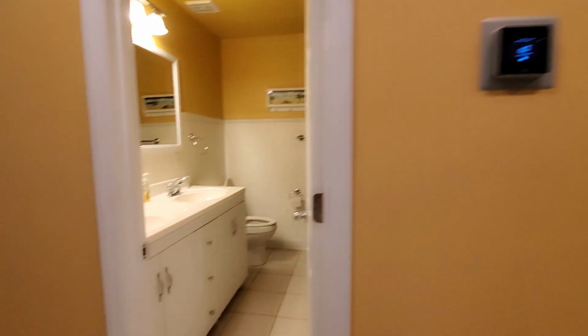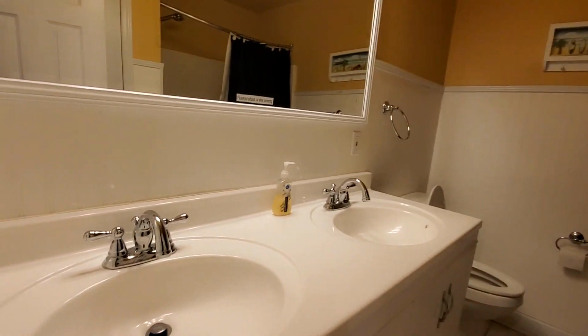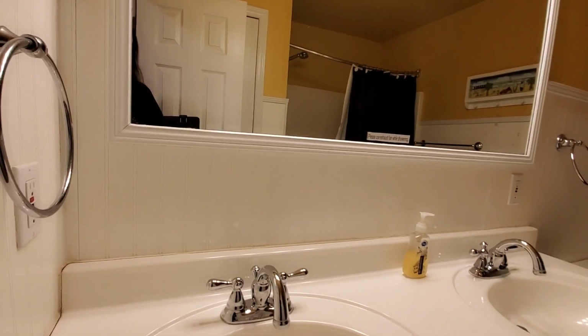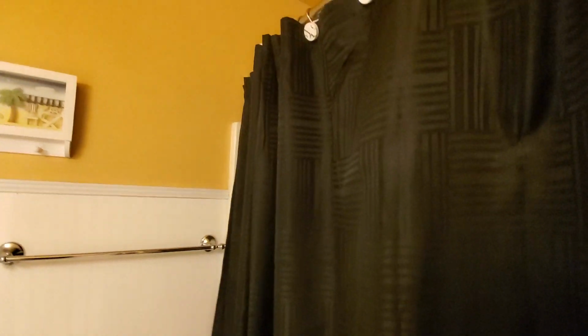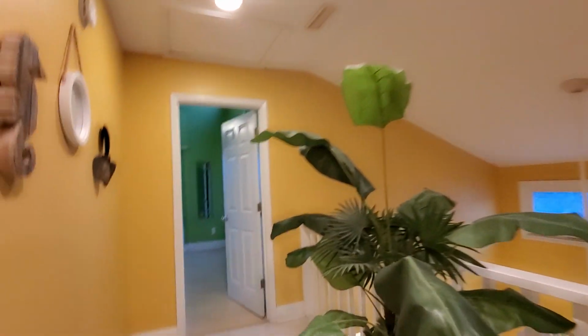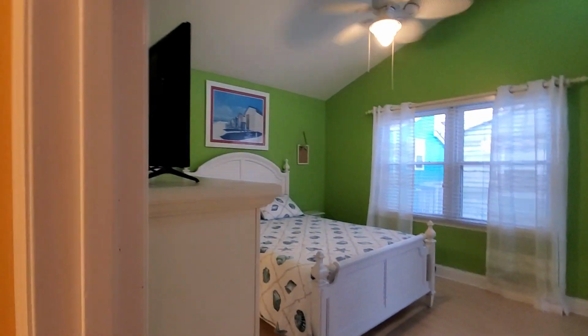Plenty of natural light. So here is the second bathroom. Here we have a double sink vanity. All righty. And then again, the shower tub combo. And a good sized linen closet here that goes way back. That's really deep. Okay. And then here we have the third bedroom.